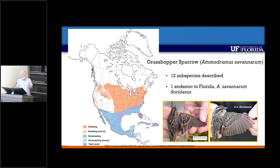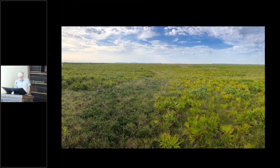So during the winter, the prairies in Florida are full of both subspecies, and then during the breeding season, it is only Floridanus. So that does create some confusion sometimes, because you may go out to a prairie, hear grasshopper sparrows or see grasshopper sparrows, but it turns out they're Pratensis occupying only pastures during the winter, and their distribution is quite different.